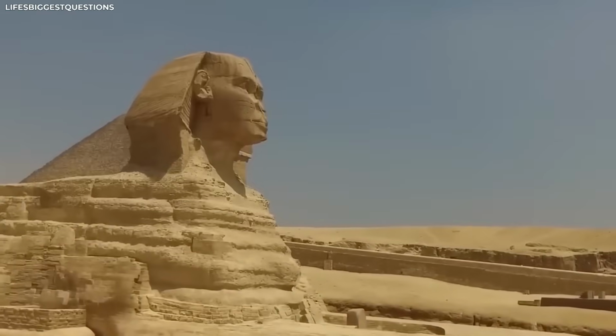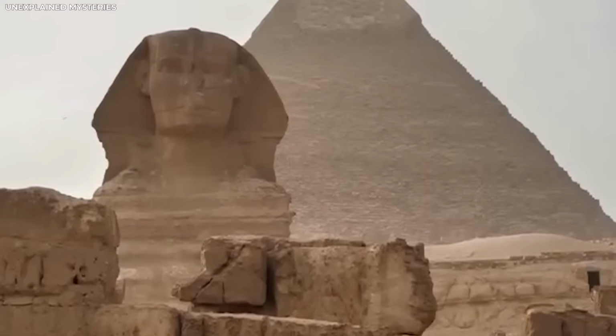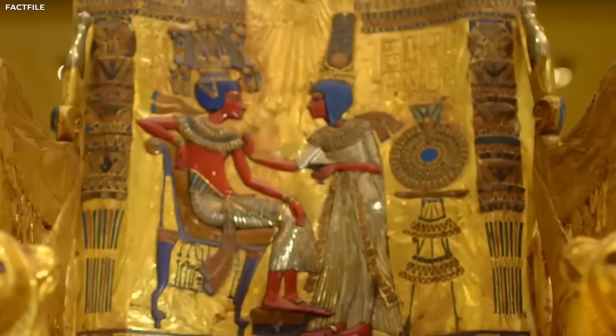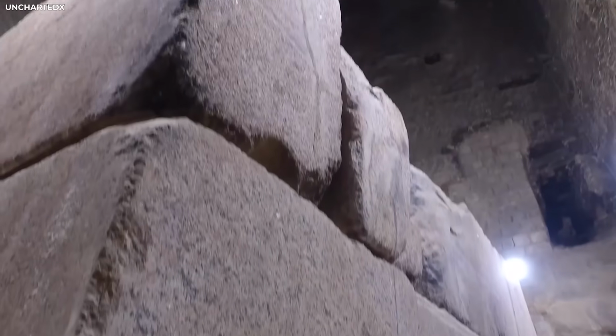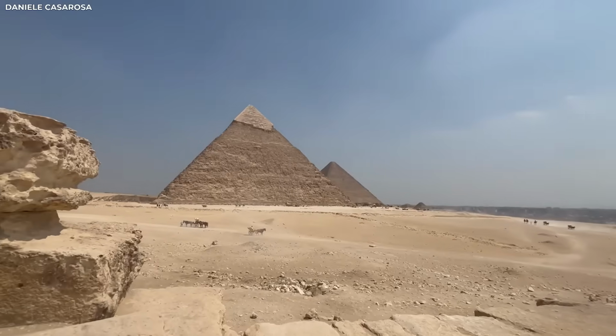The Sphinx does not stand alone. It crouches at the edge of a vast complex that has its own secrets buried in stone. The pyramids loom nearby, monuments that have inspired awe for millennia. Beneath their causeways and temples, archaeologists have uncovered shafts, stairways, and chambers that suggest the Giza plateau is as much underground as it is above.